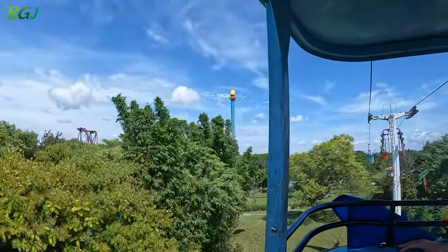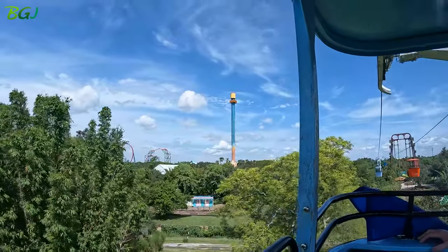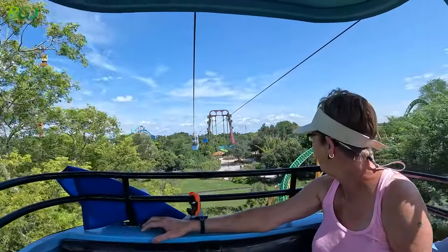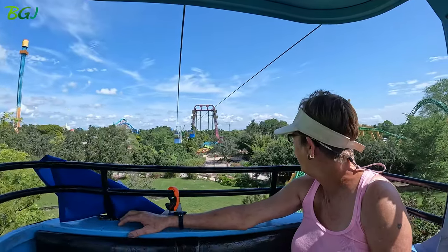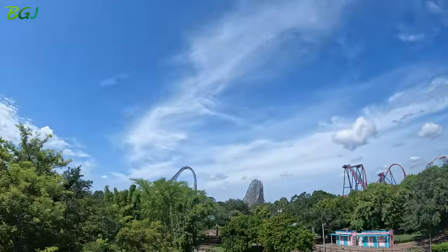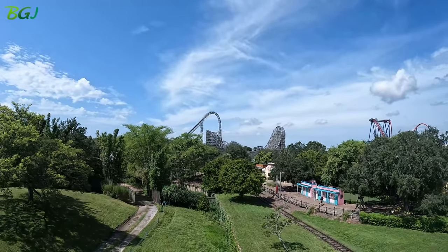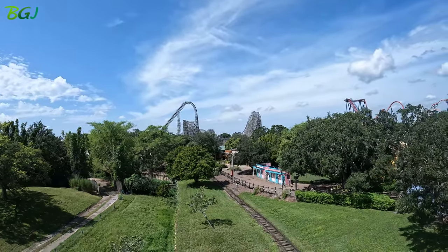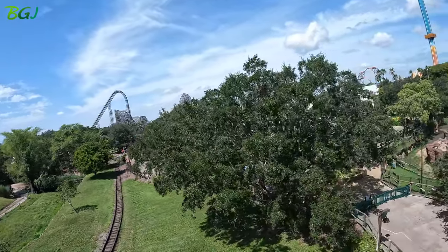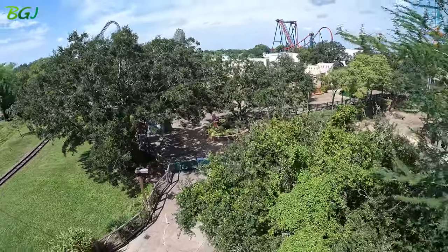From what I heard, Falcon's Fury is running, and it's in operation today too. Meanwhile, I see a 888 on the Serengeti Flyer. That's not good news. And also, we don't have Iron Gwazi running yet today. Boo. Like the Serengeti Flyer is closed for the day because they got nobody up here redirecting traffic.